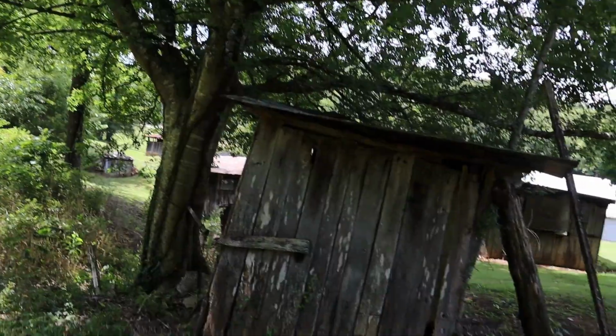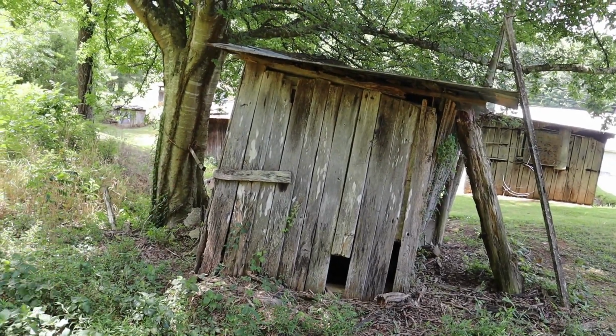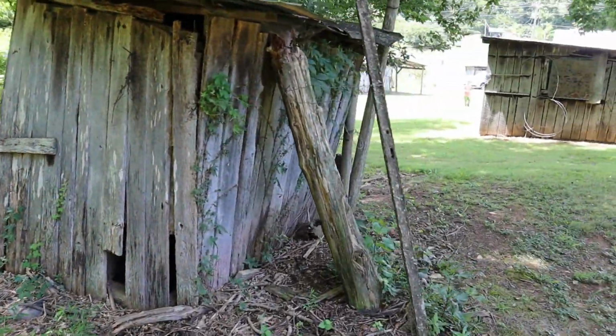Good job. Well, this, my friends, needs a bathroom remodel. That is the outhouse. That is a double-seated outhouse.